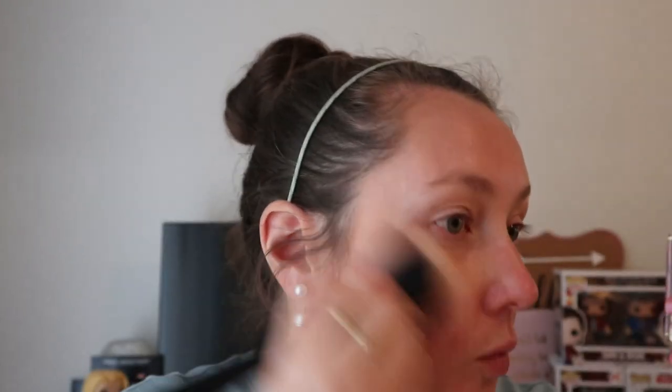I find this bronzer is more on the orange side compared to my other ones. And usually I use the Physicians Formula Butter Bronzer, which is really light and barely noticeable. So this one, I have to take more time to blend it out, I feel. Just put some on my nose because it's all red. Yeah, I think that is good enough.